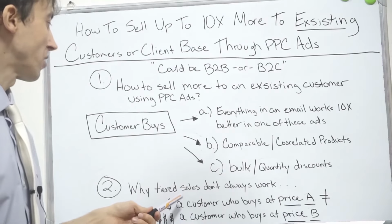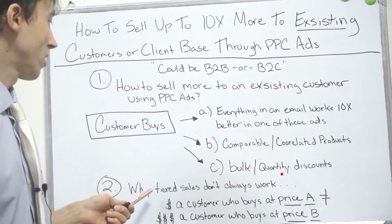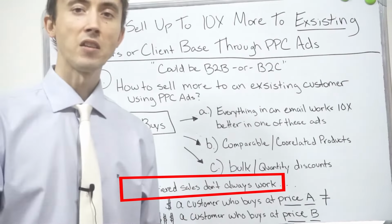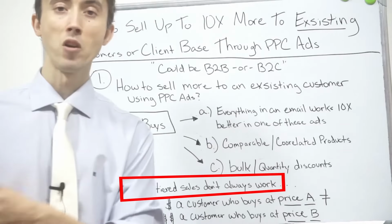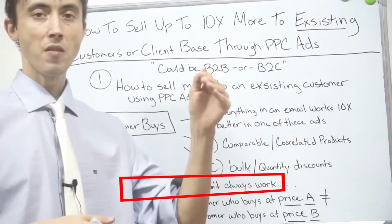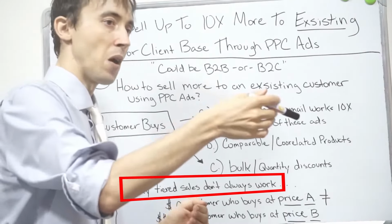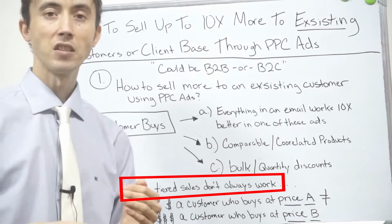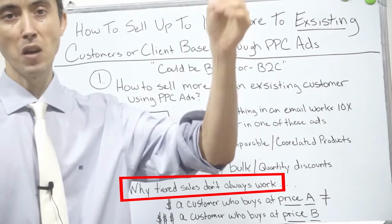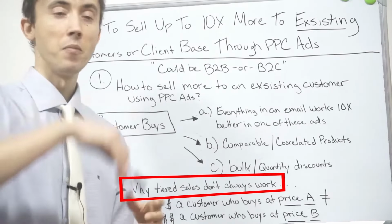The last thing here on the list, though, I just wanted to mention, so the question is, why tiered sales don't always work? One of the things that people do when they try to sell more to their customers is have an ebook or tripwire product for $7, and then they'll try to sell a mini course for $200, and if a person buys that, they have a workshop for $2,000. If they buy that, they keep going up.